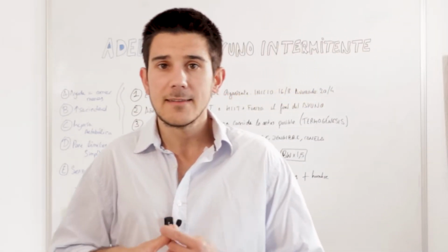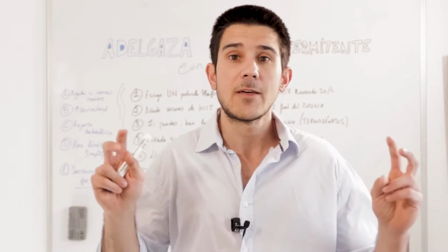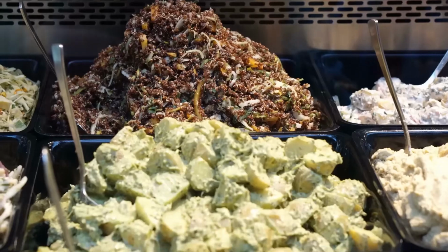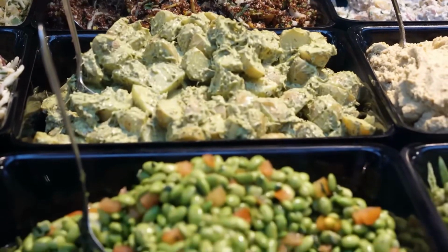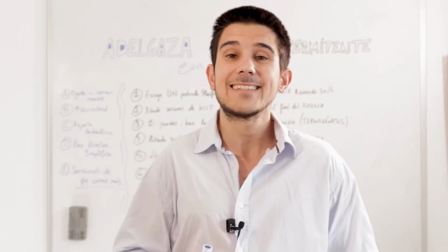It also increases satiety. For several reasons, there is a certain elevation of ketone bodies, this so-called anorexigenic effect, they decrease appetite. Quantitatively, we have more food on the plate, and this both physiologically and psychologically makes us more satisfied.